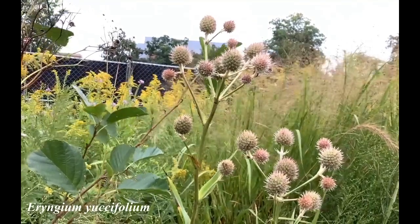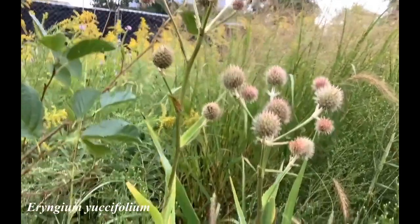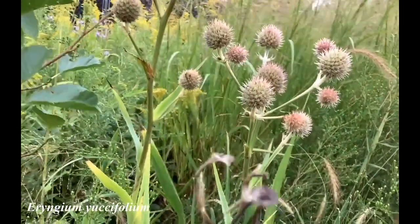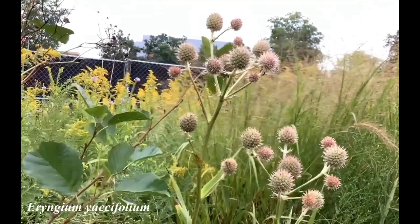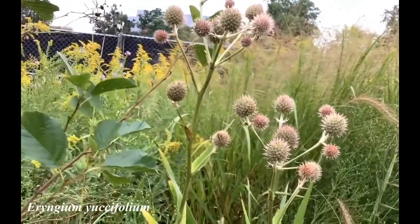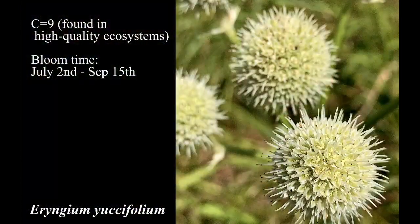The Rattlesnake Master is a plant that really stands out in the landscape. It is a plant of prairies in the Midwest of the United States. It has a large range, and it is a C of 9, which means you generally only find it in high-quality ecosystems. It blooms from July 2nd through September 15th.